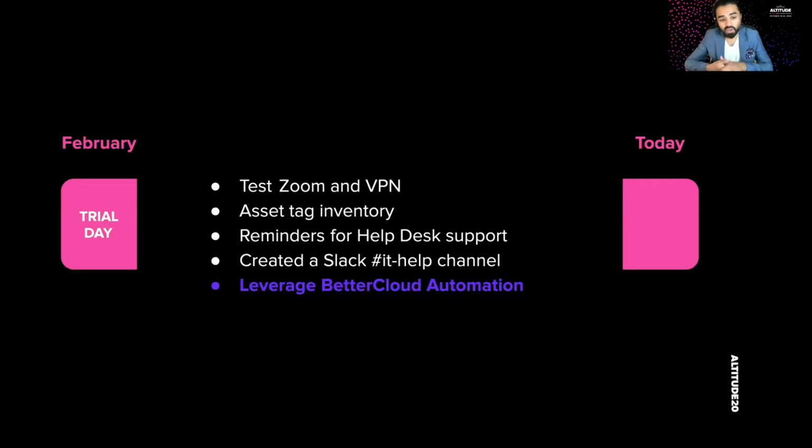So we had to basically make sure that we asset managed them as much as we can. Also, we reminded our end users that, hey, we know that you're not in the office anymore, but IT is still available with various channels. So we had our Slack environment, we have our robust IT help desk system where people can submit tickets. So just a quick reminder to all our end users to make sure that they knew how to approach IT when they needed it.